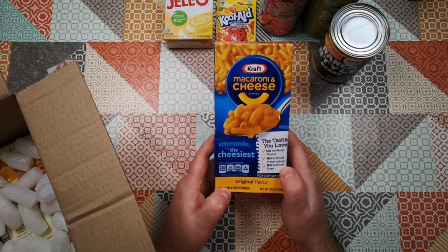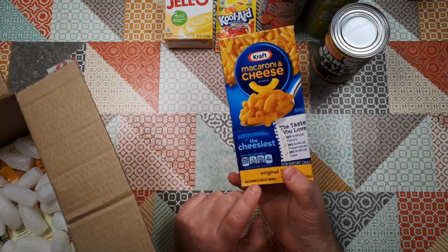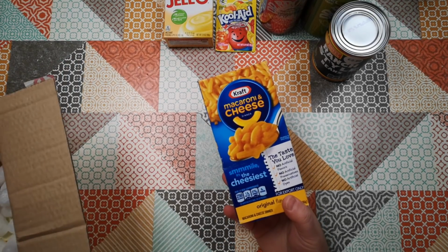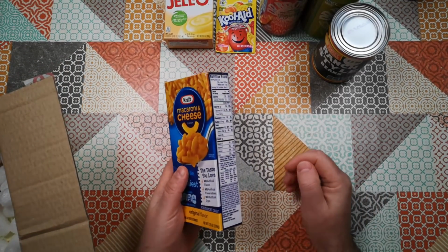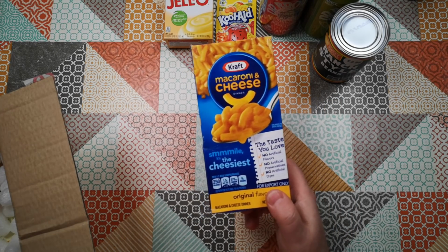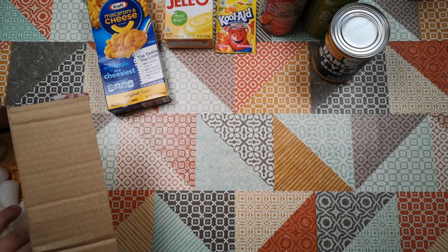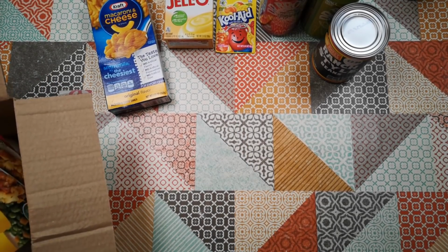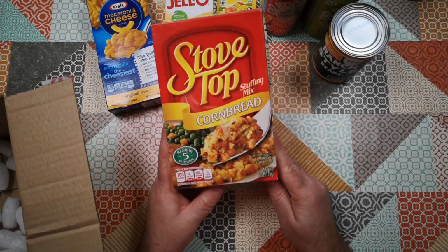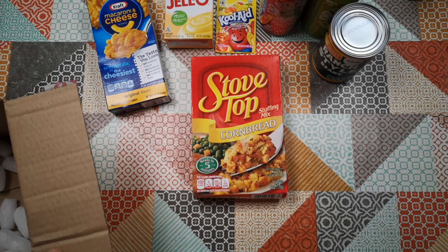Kraft macaroni and cheese. Surprisingly difficult to get hold of in the UK. Macaroni and cheese dinner. Just difficult to obtain in this form in the UK, but I managed to find it at Sweet Candy for You. And finally, stovetop cornbread stuffing mix. So yeah, not totally sweet, this consignment.